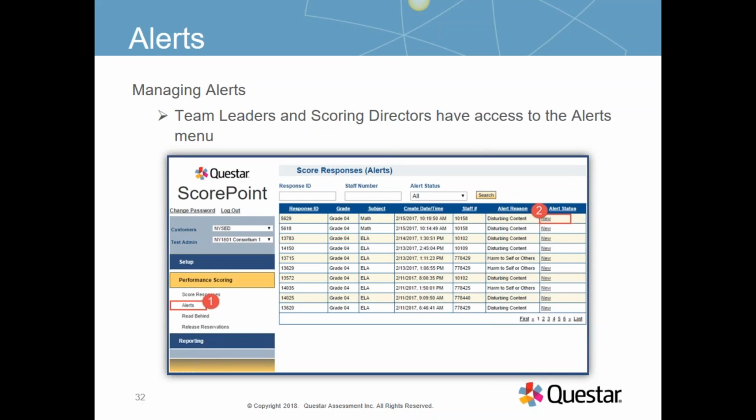So when a team leader logs in, they'll see along the left-hand side that they'll be able to click on alerts. Team leaders and scoring directors do have access to the alerts menu. And when they do that, they'll be asked to enter some criteria based on what they're looking for. And then they'll see a list come up once they hit search.